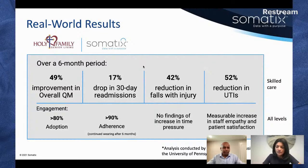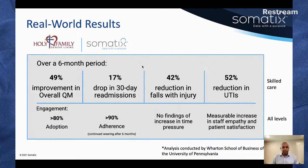So we worked with this senior living facility, Holy Senior Living, where we did pre and post analysis about the quality metrics. We did this for a period of 6 months. All of these facilities gather quality metrics, and these facilities are measured on the quality metrics that they provide. So that's something we looked at. Before we bring in the Somatics Safe Being platform, what do the metrics look like? So we gathered that data, and then we placed the smart bands on the patients' wrists, and we had the patients use that smart band for 6 months, and then we collected the quality metrics again, and we saw a 49% improvement.